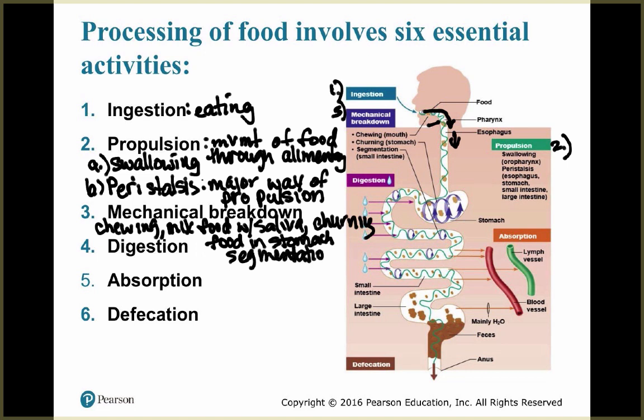Don't get too concerned about understanding the difference between peristalsis and segmentation, because I'm going to hit on this after this. Basically, segmentation is local constriction of the intestines that helps to mix food with the digestive juices. And so it's basically showing you this all up here: chewing, churning, segmentation.